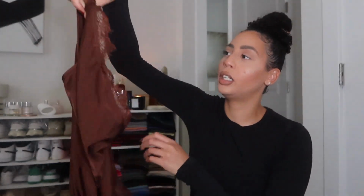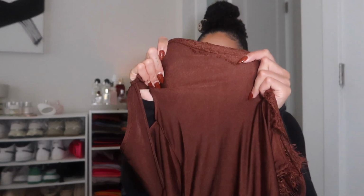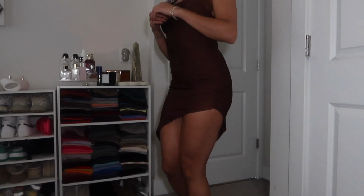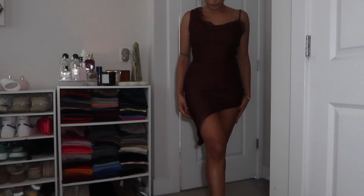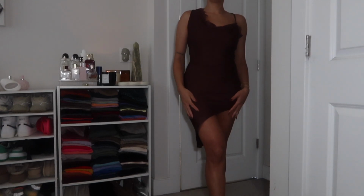I don't actually remember ordering this or picking this item out. Or maybe I did and it looks different in real life, because I don't like this little detail. I don't think I would pick something like this out personally, but the color is really pretty and it is kind of thin, very stretchy. It has a little bit of a slit on this side. I gotta go back and look at this one because I just don't recall.